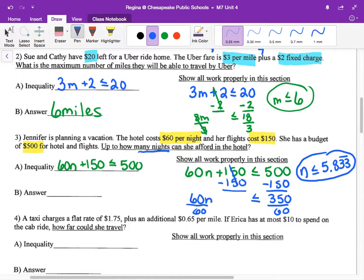Still can't be. That's not how hotels work. Hotels are not going to call your room, maybe they do the math by the hour. This is by the night. They're not going to call you at 3:30 in the morning and say, pack your bags and get out, you don't have any more money. It's by the whole night. So she can only go for 5 nights. And she'll have a little extra money left for that flight home.